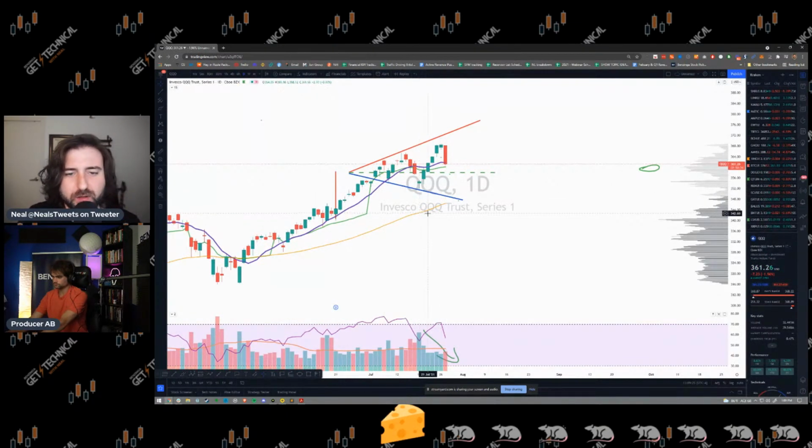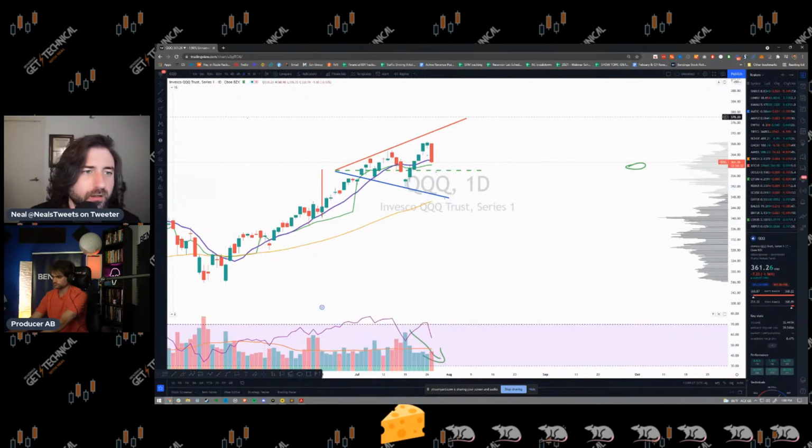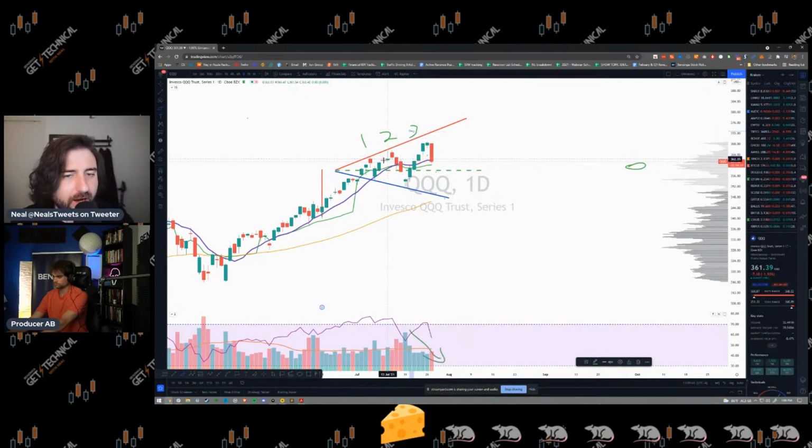We've got the Qs in this broadening wedge formation. And we all know how many times in our cute little patterns that we draw, how many times do you touch that upper line of resistance? 1, 2, 3. Sometimes we break out before that, sometimes we break out after that. But a lot of times you're looking for that return.